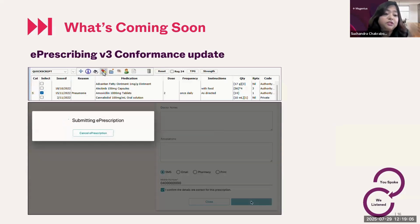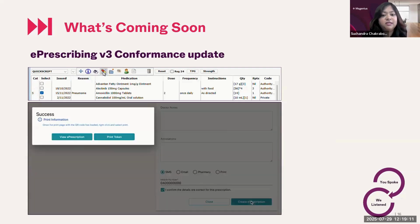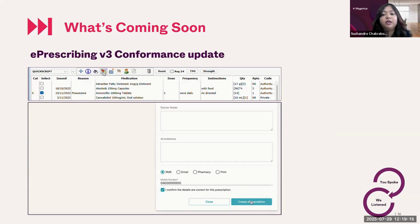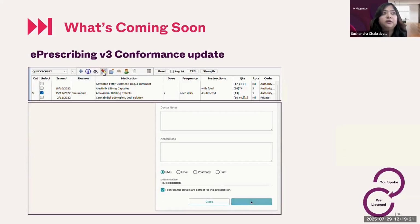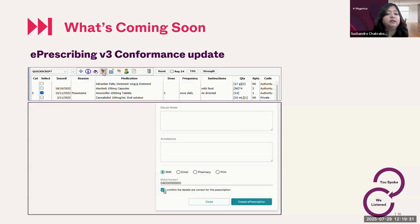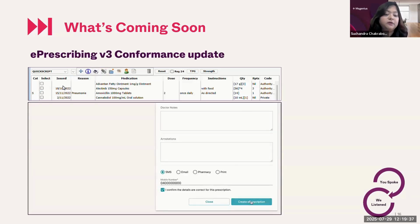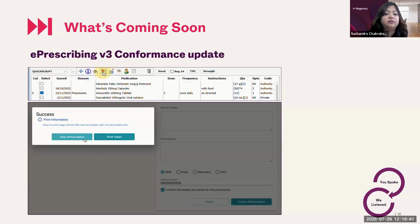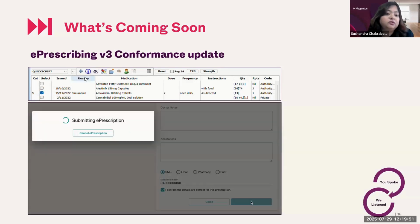I want to share an update regarding the e-prescribing version 3 conformance. We have finished the work that is needed to make us conformant with version 3 for e-prescribing, and now it's in the testing phase with ERX. ERX needs to do end-to-end testing of how e-prescribing version 3 works, and once the testing is done, then we can release it to our users. Now that it's in the hands of ERX, we believe that it will be done soon. As soon as we are done with the conformance, we'll plan a release so that all our users get ample time to upgrade before the version 2 deadline has passed. So that's all looking good for us, and we hope to give you e-prescribing version 3 soon.